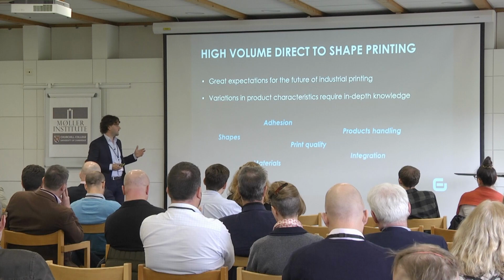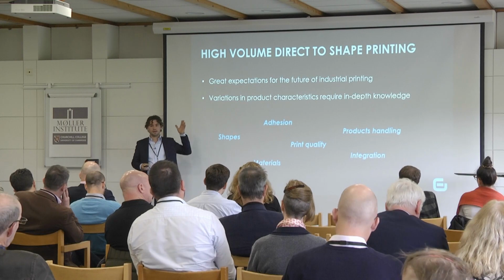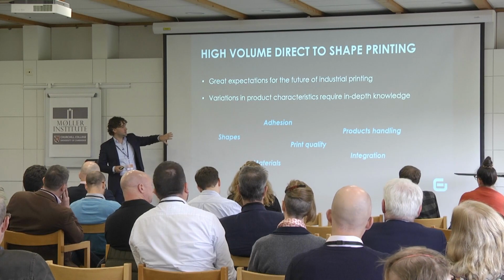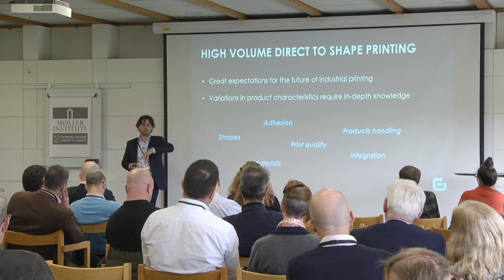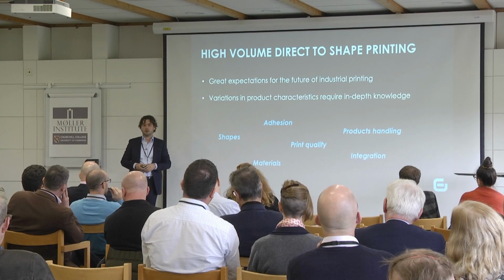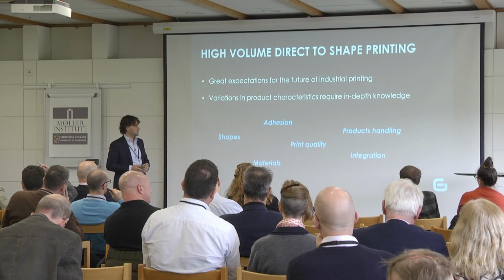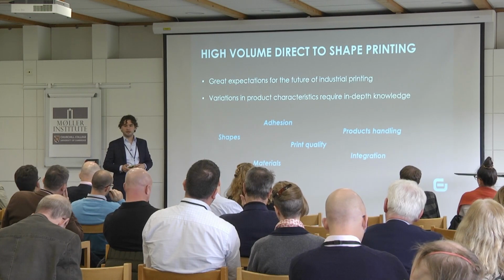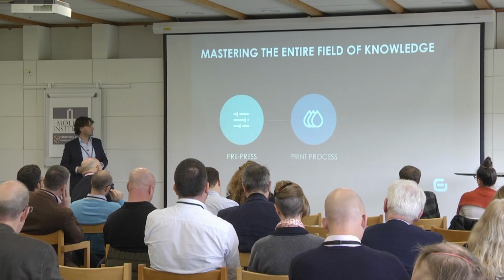Because every customer has, of course, their own product or products with a different shape, different materials. They have different requirements for adhesion and print quality. And that is all print related, but in their facilities, there is also product handling: how do you get the products on and off the printer, and how do you integrate a print solution within their production facility? These are questions you also get from these customers. So for us, being a system supplier, it's really important that we have at least some knowledge in every field and every aspect of digital printing.